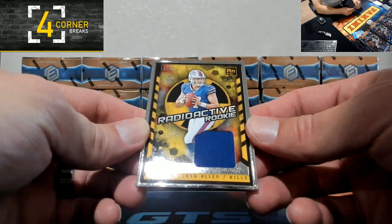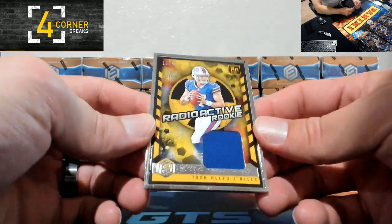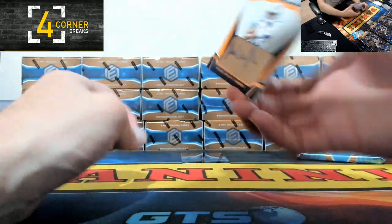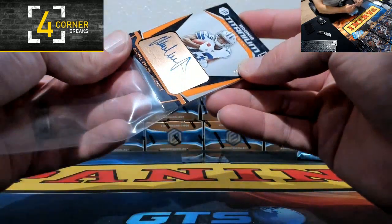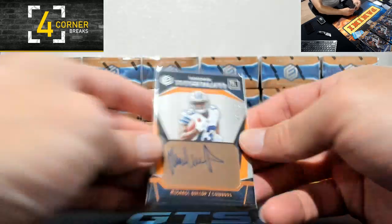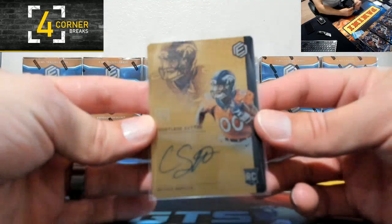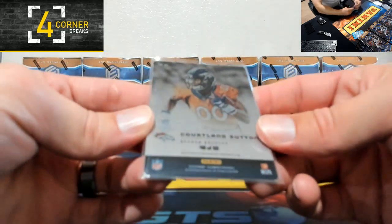Radioactive rookie. RN for Radon. Josh Allen. 16/99. Damn, he's got Steelers colors behind him. Gallup /350. I believe this is the second one. For the Cowboys, Mr. Shannon. Gold, Courtland Sutton for the Broncos. Broncos doing well. Maybe so. Lucas, maybe so.